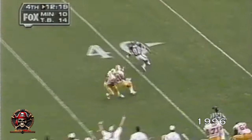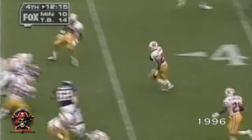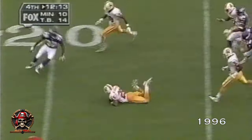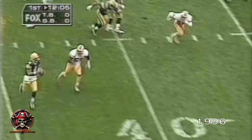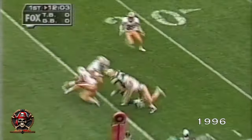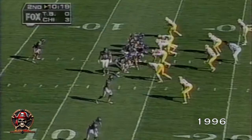Moon looking deep. Looking for Ismail. Intercepted. Intercepted by Melvin Johnson. Johnson has plenty of room. Flag down. In the 6-1 start to the 96 season. Favre rolling right. Throws a pass. It is intercepted by John Lynch.